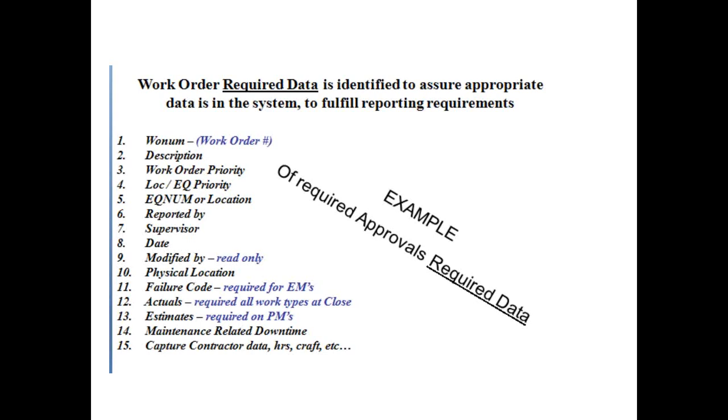I would like to go back up to number 3 and 4, work order priority and location slash equipment priority. Again, this is part of my scheduling pet peeve, if you will, and that is you cannot do proper scheduling if you don't have these two things.